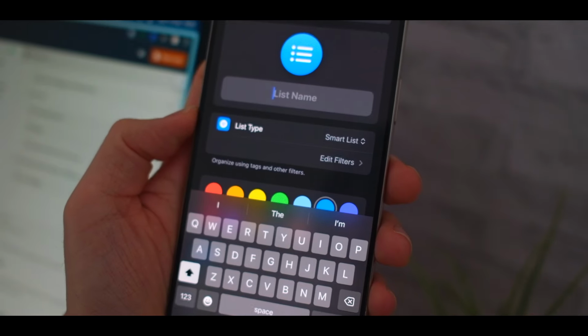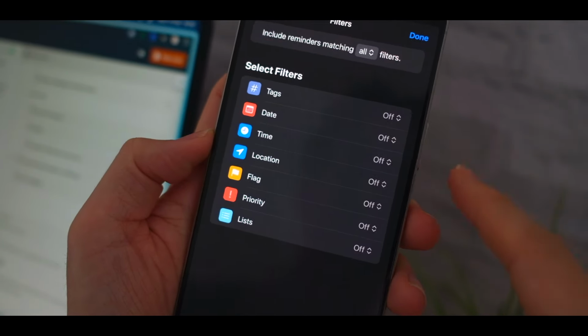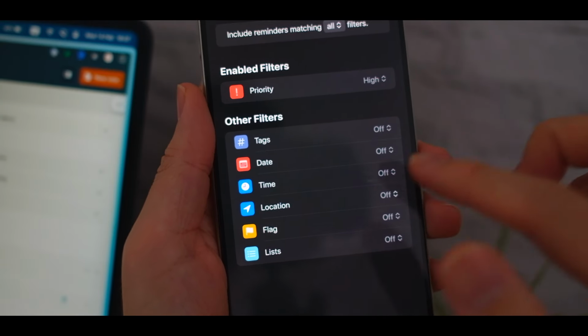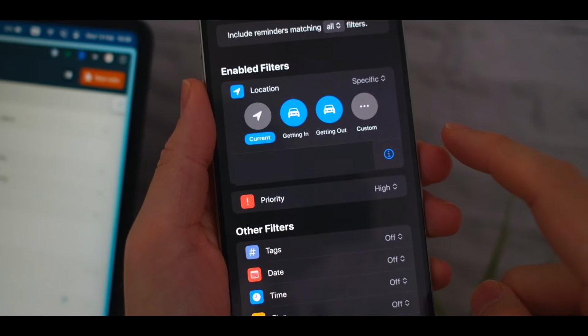This lets you make a list based on criteria you set. For example, if you want to see a list of all your important to-dos, you can make a filter for that. Similarly, if you want to see a list of tasks when you're home, you can create a location filter so it shows only your home tasks. So there are many ways to use this feature to make a list more useful.